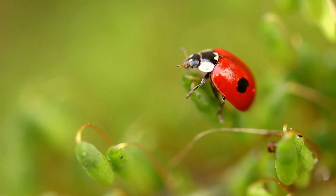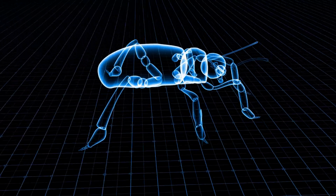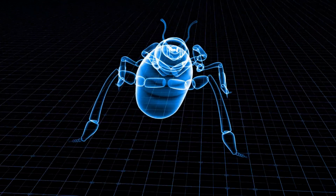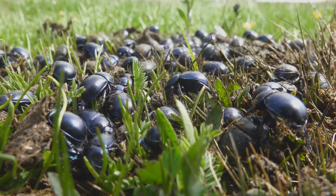In our lives too, beetles have found their place. They've inspired technology, contributed to scientific research, and even formed part of our diets in some cultures. Their presence in our lives is more significant than we often realize.